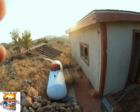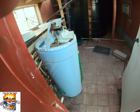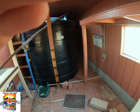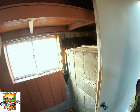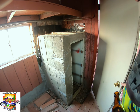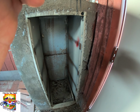Good. So I got destroyed. Yeah, there's the water tank, the water system for the house. Here's the softener. Here, grab the safe before I run out of battery. Oh, there's the safe right there. There it is, cool. This is where they used to keep all the payroll stuff.